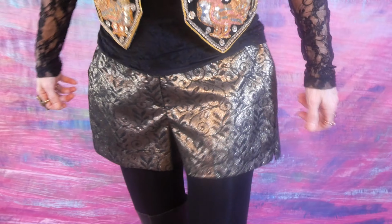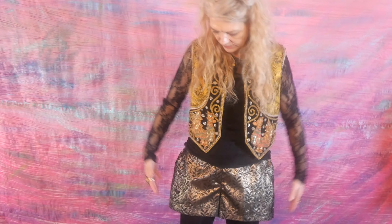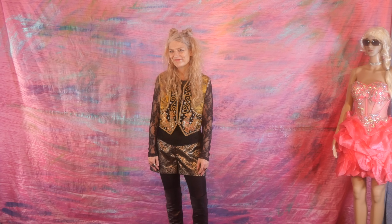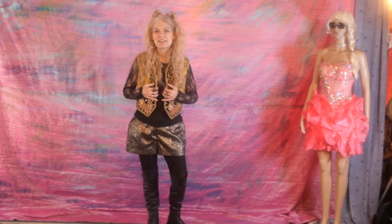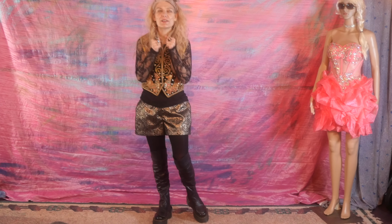The shorts, I love the material. They were a little bit big on me, so I took them in this way. And it kind of gives that, I don't know, it's called a panier kind of look. And I kind of like it. It's like a little bell skirt almost. Oh, I love that. So this is one way of wearing these shorts. And then I had another way too, and you can give me your comments. I'd love hearing your suggestions.